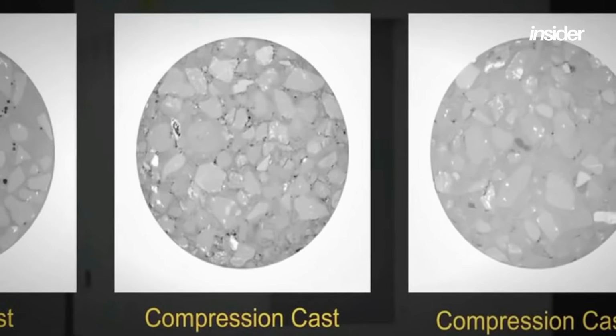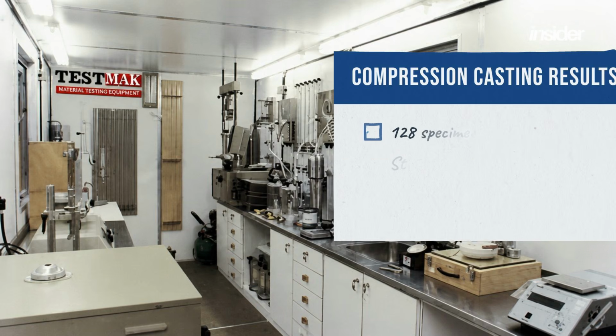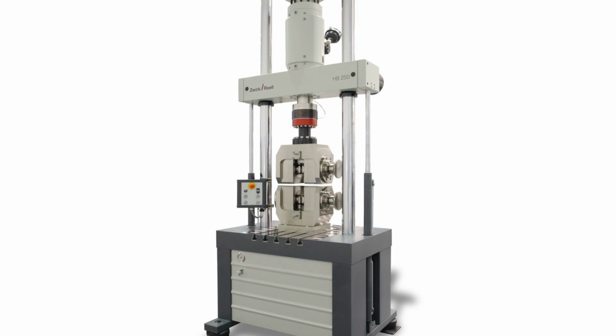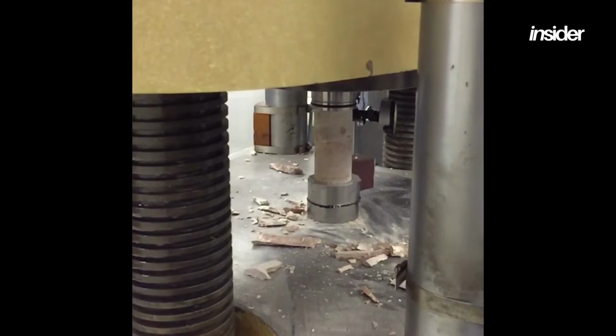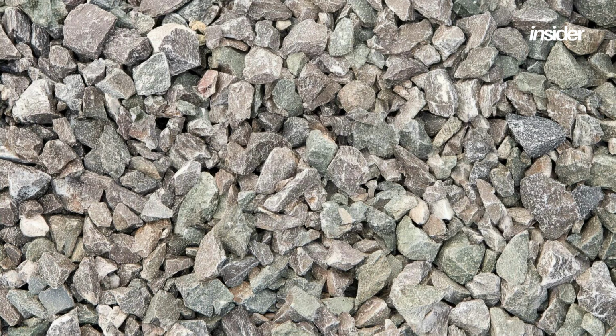Tests on 128 specimens, a systematic set of trials adjusting the water to cement ratio, sand ratio, cement content, applied pressure, and compression time produced a consistent result. On average, compression cast concrete showed compressive strength 68% higher than conventionally cast concrete made from the exact same mix. 68%. From the same bag of cement, the same gravel, the same water.